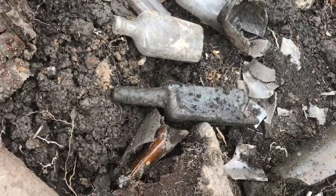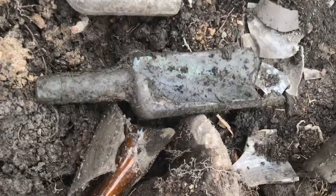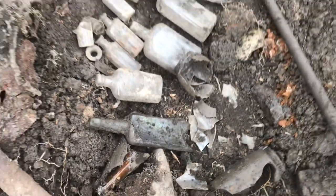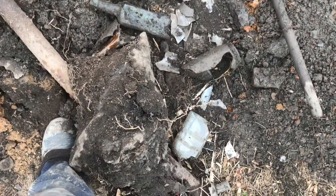Probably not, but where's that other one? You guys ever seen this one? Billings and Clapp Company. Here's part of it anyway. It said chemist on it. I think one keeper bottle came out of that hole. Yep, a couple broken patent Masons.